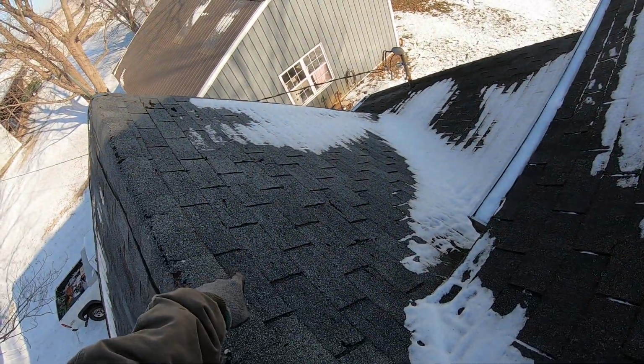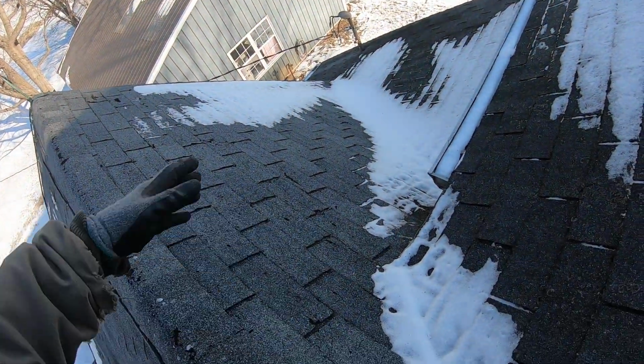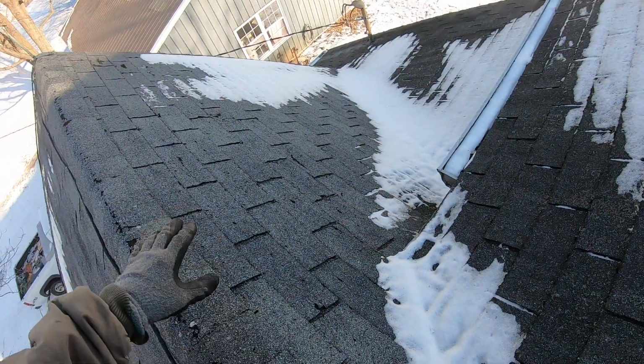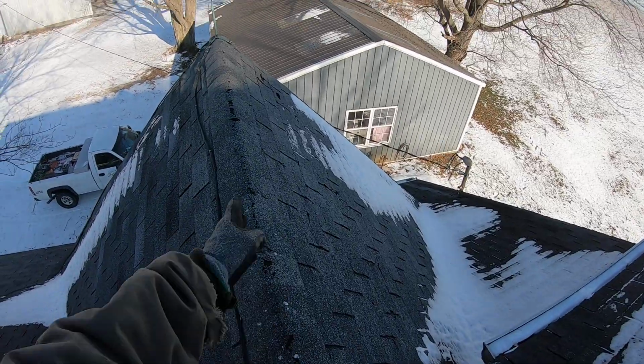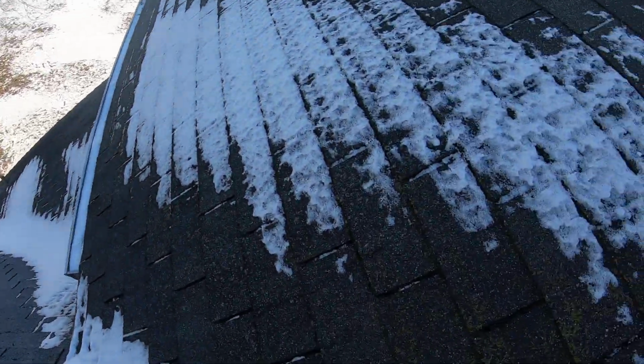This is an east facing side. It's kind of crumbling apart. I'm not even gonna attempt a repair on that or quote a repair, because it will continue to break. The ridge cap across the top has got some sign of definite wear.